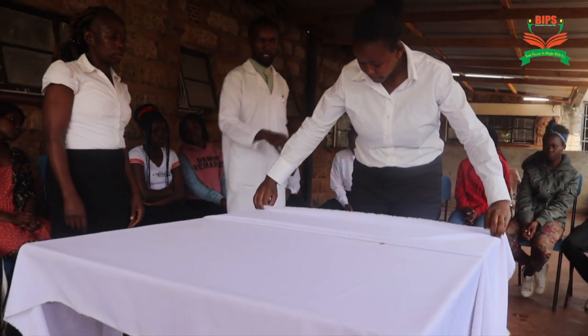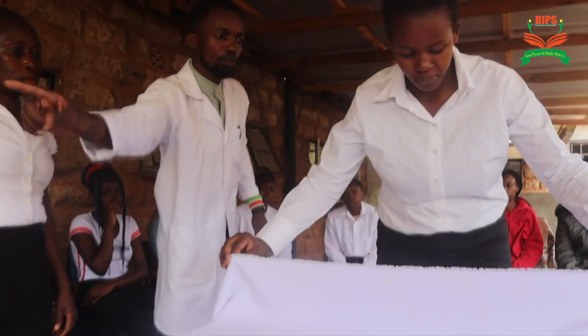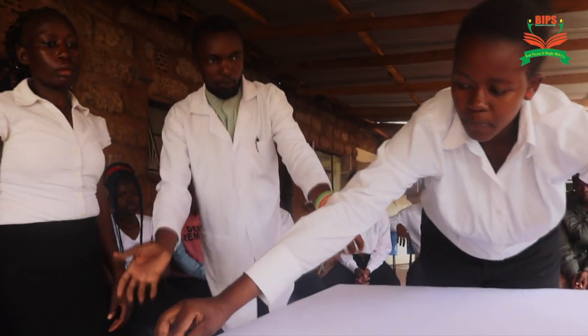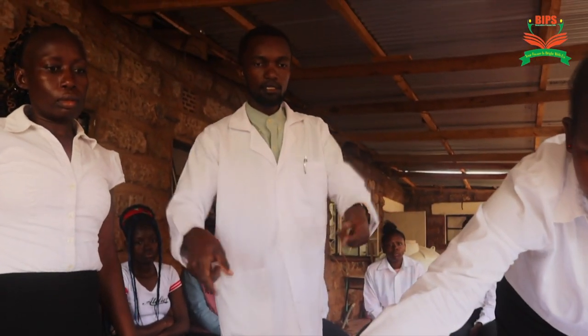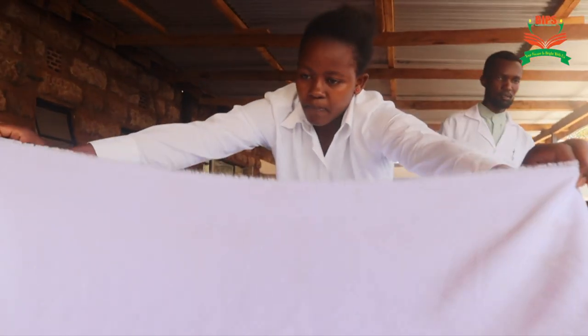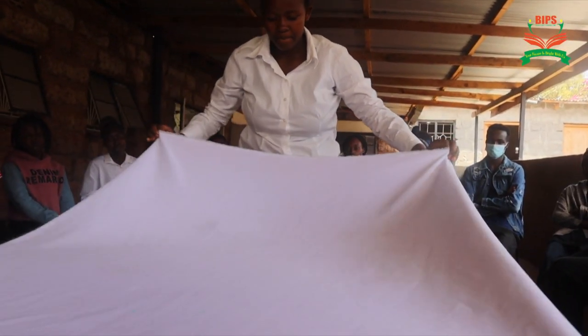So you can observe very keenly, she's taken the first one and the second one and now she's going to flip it on that side. Amazing. So now she pinches with the other fingers and raises it up, and then just check. It just happens. Amazing. Very good.